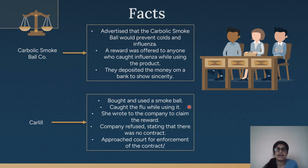She said, you had guaranteed that I will not get it. I got it. You also said that you will offer a compensation if someone catches the flu. I want that compensation. However, the company refused. They said there was actually no contract. That was just an advertisement. So we don't have to pay you at all.